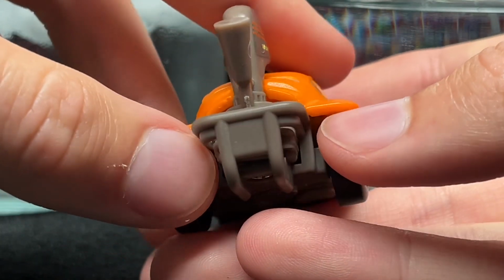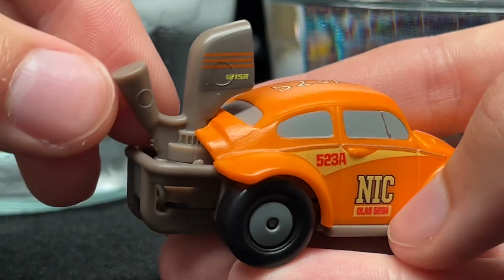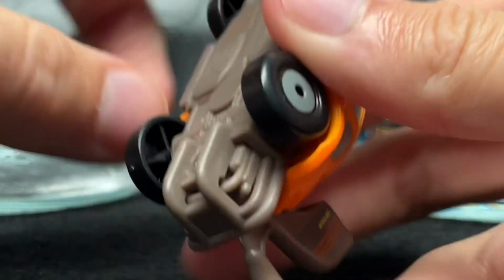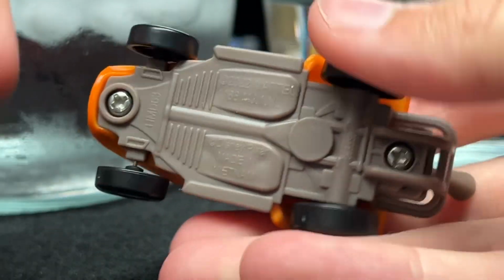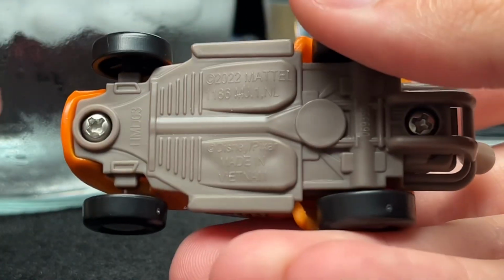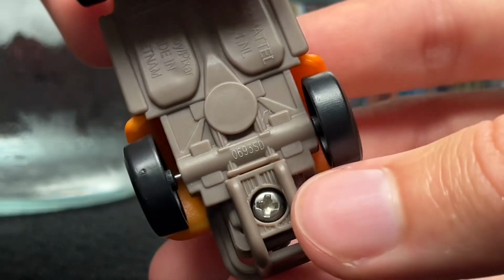Got the big old roll cage thing in the back with the exhaust coming out like the Easter buggy has. It's like his bunny tail. And then the brown base. Why does Royce always have a brown base? I don't get it. Even this one does. Even though he has the salty tires, he still has a brown base. Where is that date stamp? It's hiding on us.